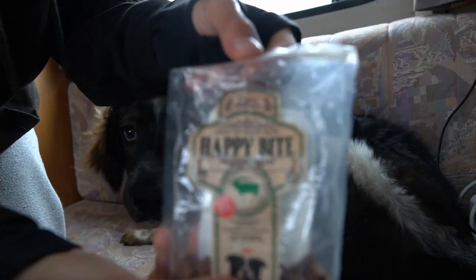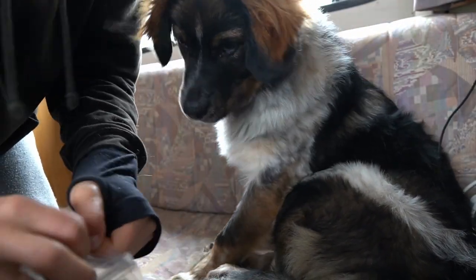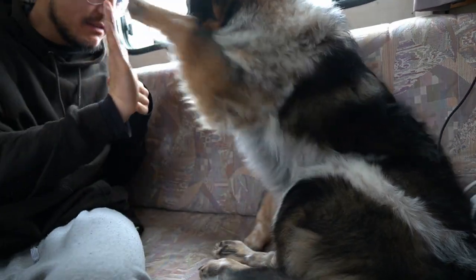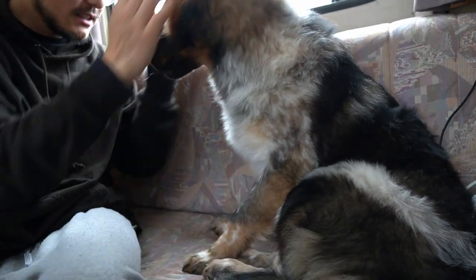This trick very often works very, very well. It's deer snacks, and as you can see, he's very interested in them. So, you want one? High five. High five. Good boy.